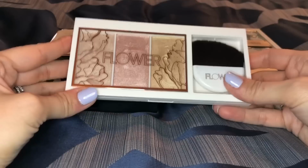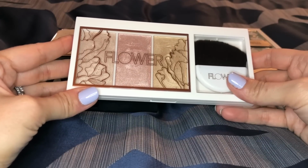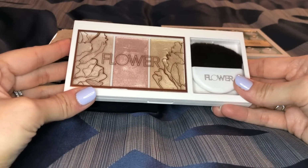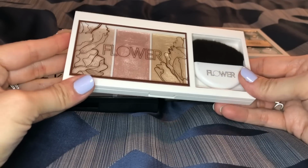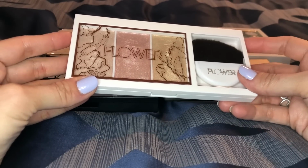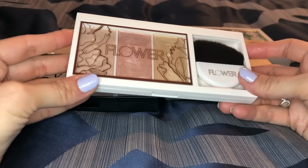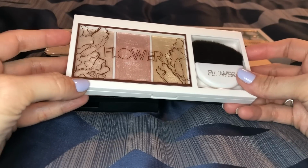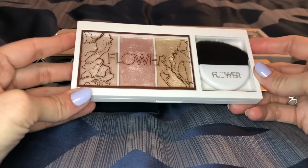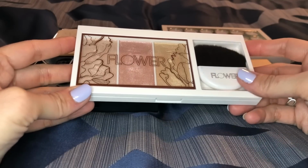Ulta doesn't carry all of their products, which is a little bit annoying. They have their own exclusive Flower products, but some of the stuff that you can get at Walmart from Flower, because Flower used to be exclusive to Walmart, like the beauty sponge, you can't get at Ulta, which is a little bit annoying. I don't know if they're going to change that. I really hope that they do. But this is something that you can get at Ulta, just so you know.